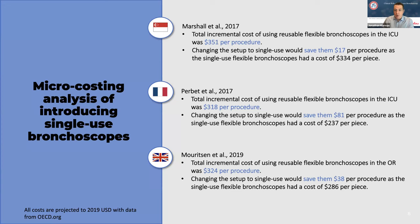They looked at the total incremental costs, the total incremental cost of actually introducing a reusable flexible bronchoscope into the ICU in the first two studies and into the OR in the third study. What they found was that the cost per procedure with a reusable flexible bronchoscope ranged from $318 to $351 per procedure. And in each of those studies, they were able to calculate a financial savings by shifting to single-use products, ranging from $17 per case all the way up to $81 per case.